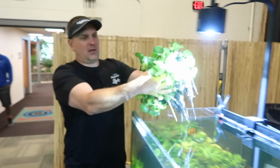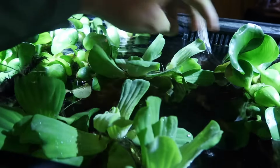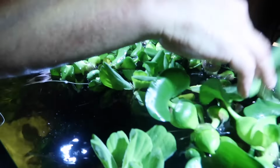Here we go, putting new plants into the tank. Just like that, and those roots. And you just fix the roots up. But check that out. And they will live now underneath these lights. Yeah, how much are these lights a piece? Oh, I think they're like $250 a piece. $250, $500 for a pair. That's insane. But these plants will just take off in here now.